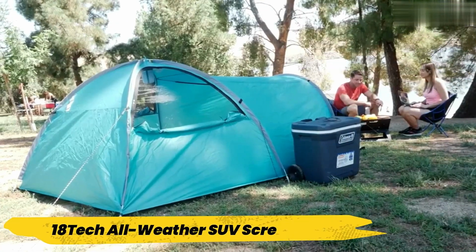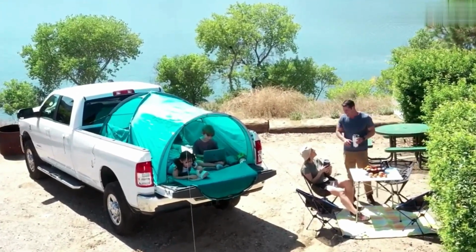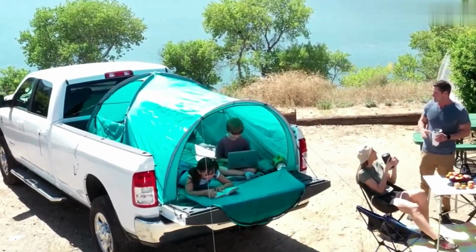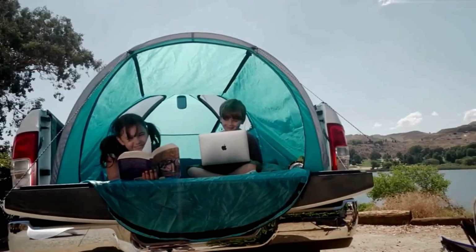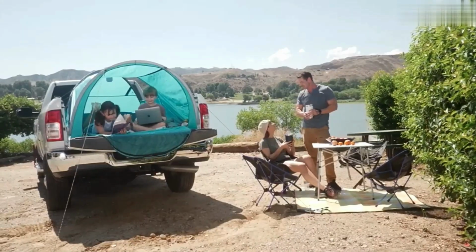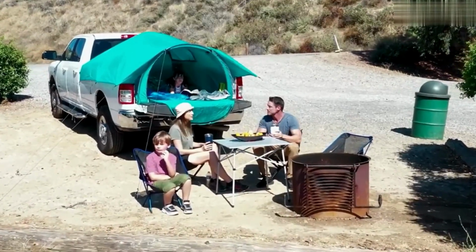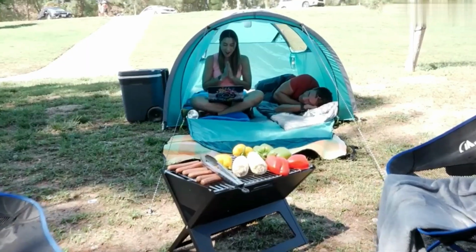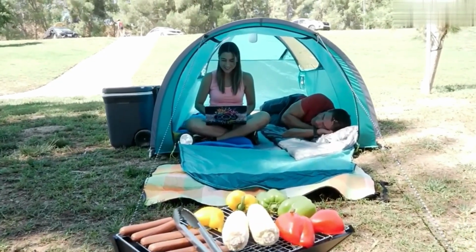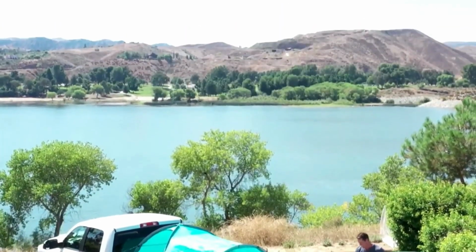The 18 Tech all-weather SUV screen tent transforms your vehicle's rear hatch into a ventilated, bug-free shelter. It attaches quickly, creating a covered space with mesh windows, waterproof panels, and full ventilation. Great for sleeping, cooking, or relaxing without worrying about insects or rain. It's compact when folded and perfect for road trips, overlanding, or festival weekends. Whether it's blazing sun or pouring rain, this tent keeps your campsite dry, breathable, and comfortable.